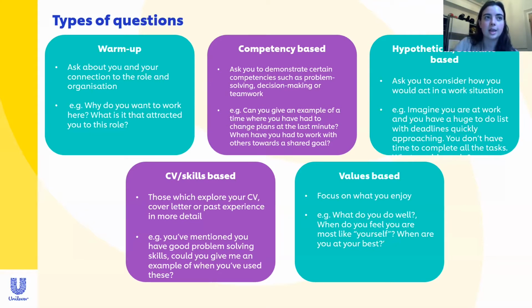So that's why it's always key to really know what you're writing on your CV, application, cover letter, whatever it is, and really know what you've said. If you aren't honest, you will be caught out at the interview stage. So it's really key to know your CV, cover letter, application, back to front, upside down, because they will ask you about it. And if you are caught out on anything, it won't reflect very well on you.